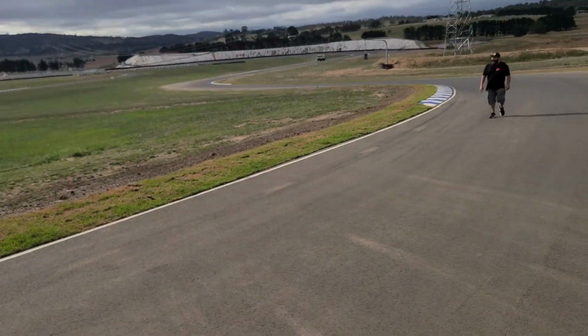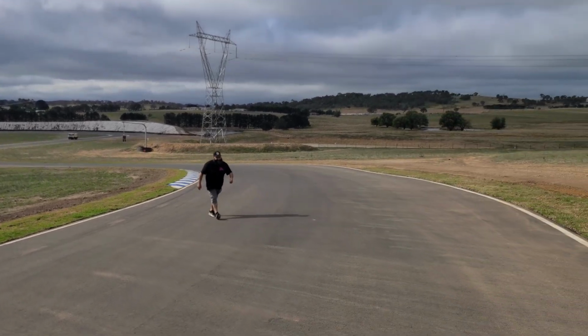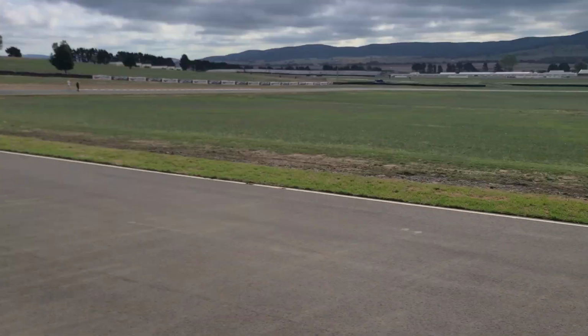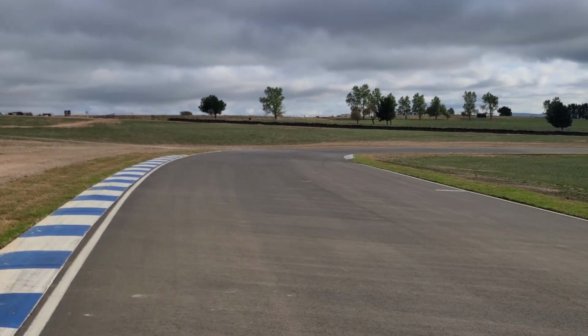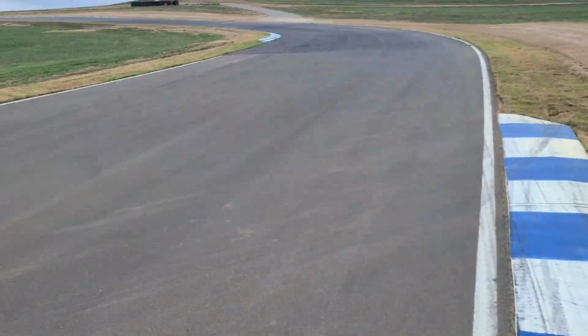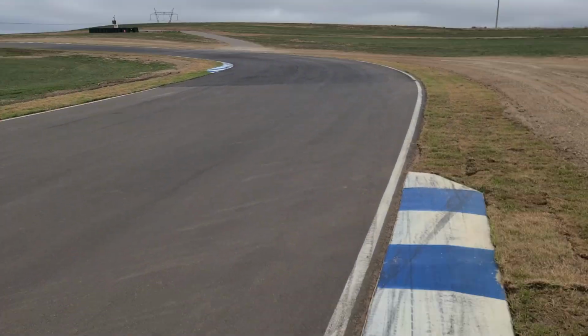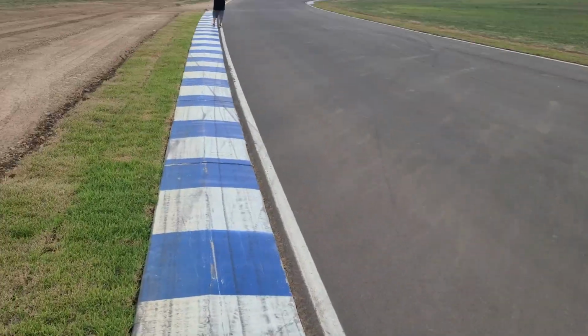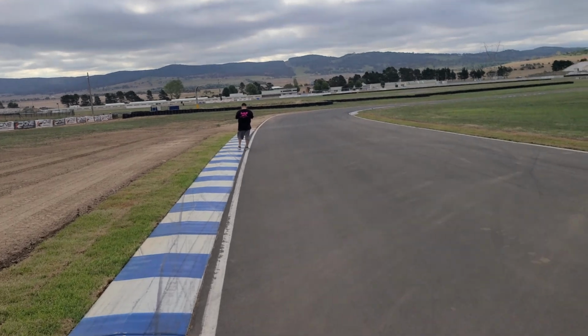So let's look down the hill. Massive elevation change. Very cool. All right, so we get to turn 6. Looking back, turn 6. Like I said, probably a little bit of a late apex, and down onto this curb and towards the man in the pink and black shirt.